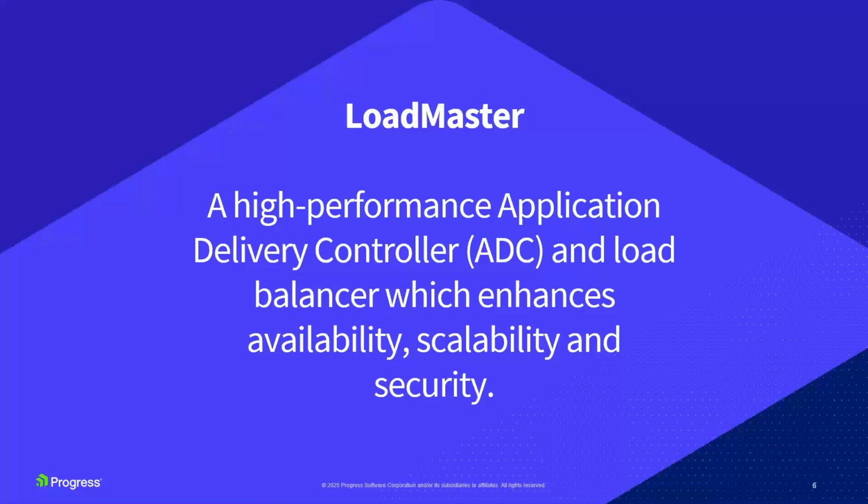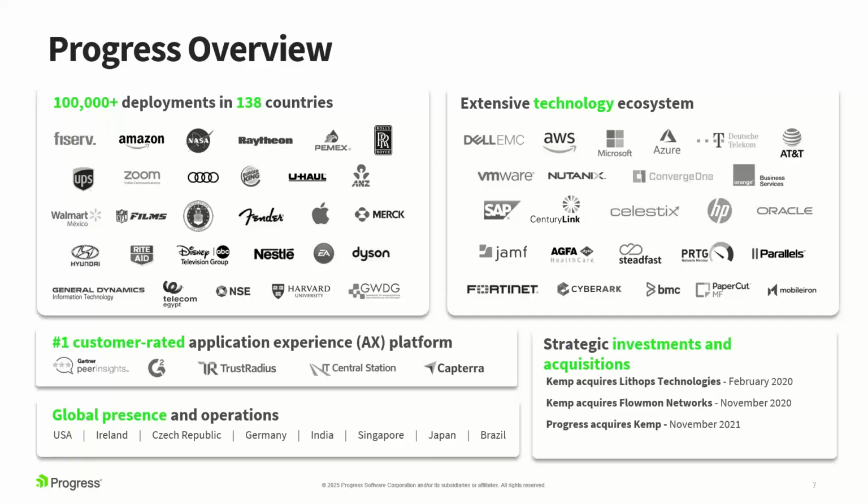And the load balancer that enhances availability, scalability, and security. And I'll show you why these are important to organizations today.